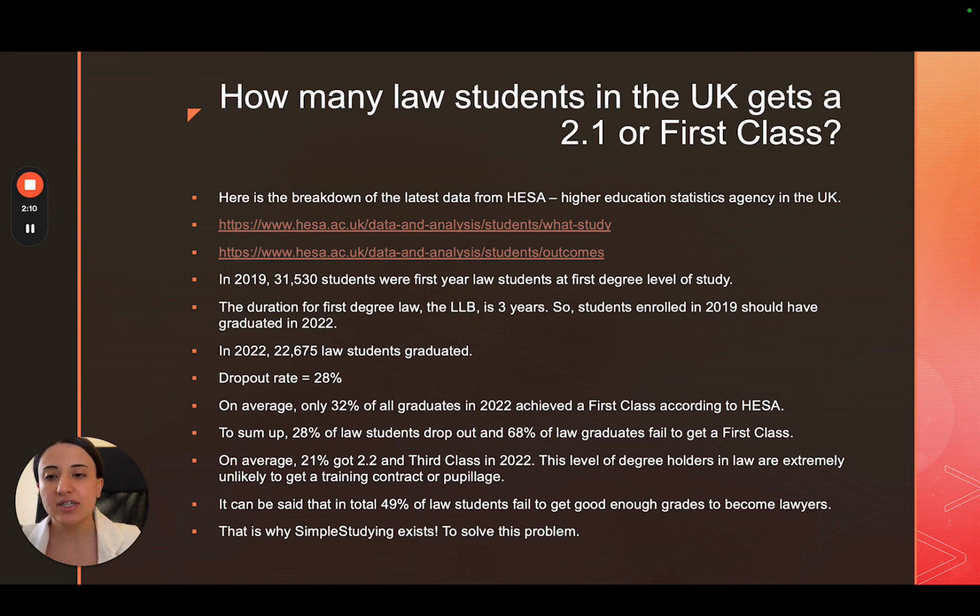In 2019, 31,530 students were first-year law students enrolled at first degree level of study in the UK. The duration for first degree law, the LLB, is 3 years, so students enrolled in 2019 should have graduated in 2022. In 2022, 22,675 law students graduated, which means that the dropout rate is 28%. So 28% of law students dropped out.